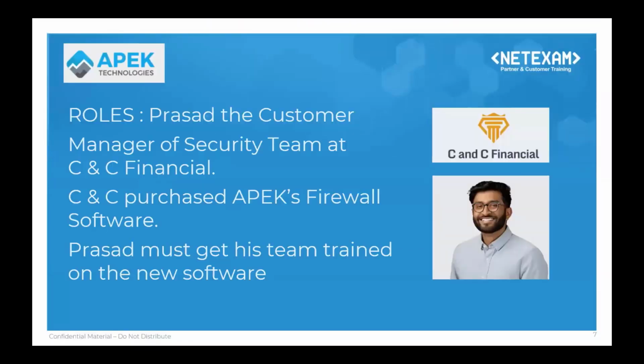Next, I'm going to introduce Prasad. Prasad is a manager at a company called CNC Financial. CNC Financial is a company that just purchased Apex Firewall software. And Prasad is the manager of the security team. So his job is to train the CNC to adopt this technology quickly, replace the existing firewall.